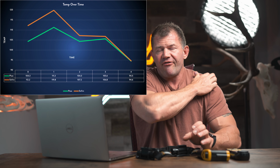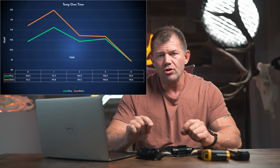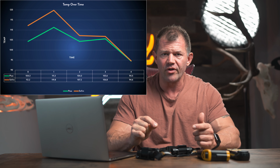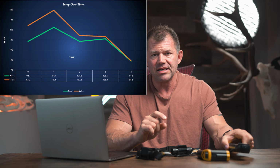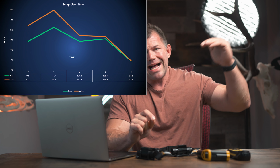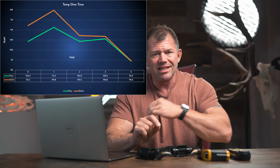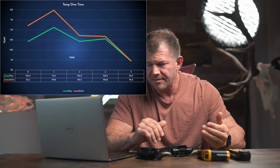Now at first I was a bit confused by this. At hour 2, I took the temperatures, and the temperatures were actually dropping. And I was like, well, that doesn't make any sense. They've been on for longer. But it will make sense when we get to the brightness section of the review, because as the lights had been on for longer and they were getting dimmer, they were generating less heat.